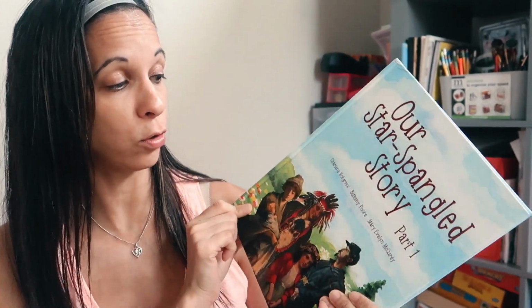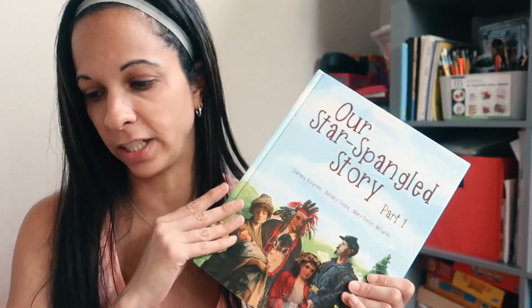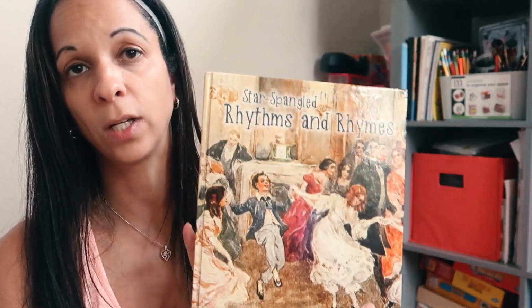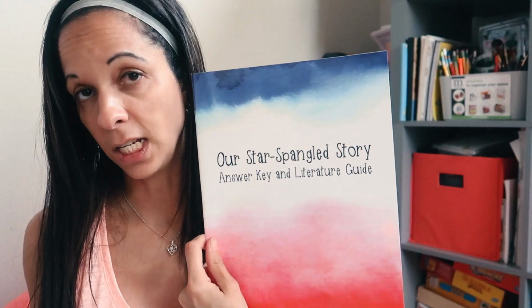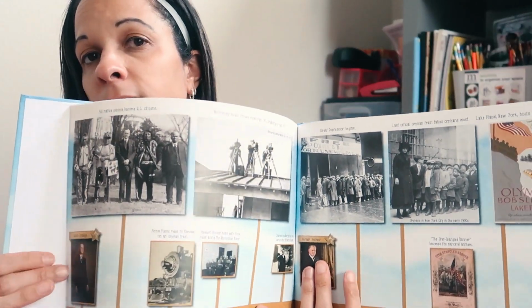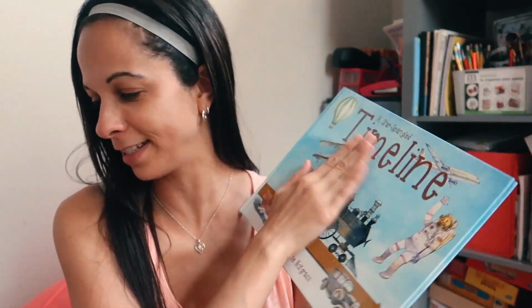It has 2 textbooks. It's called Our Star-Spangled Story, and it's about early American history. So we're gonna do part 1 and part 2 this year. It comes with star-spangled rhythms and rhymes. It has an answer key and literature card. It has a student workbook. And it also comes with this timeline book. So again, I'm excited to use this curriculum.